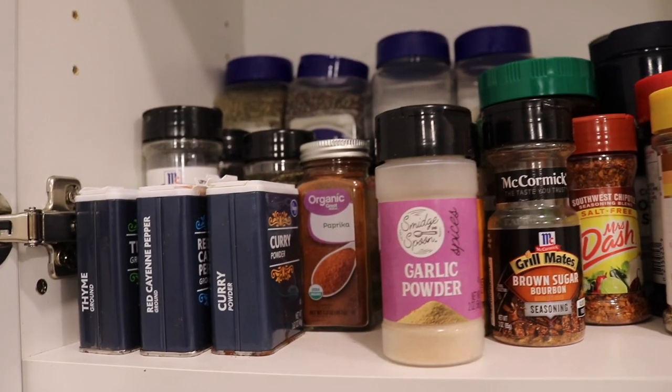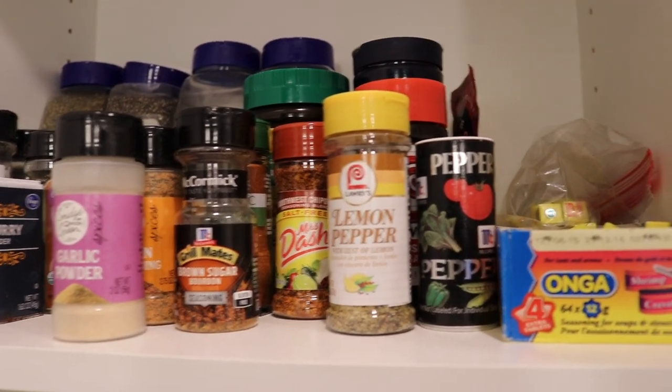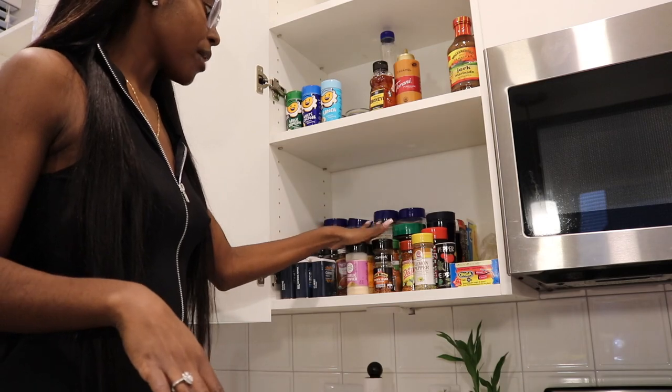For my spices, I put the big ones in the back and I don't really care what my spices look like because I don't have racks to organize them. So I just organize them by brand.